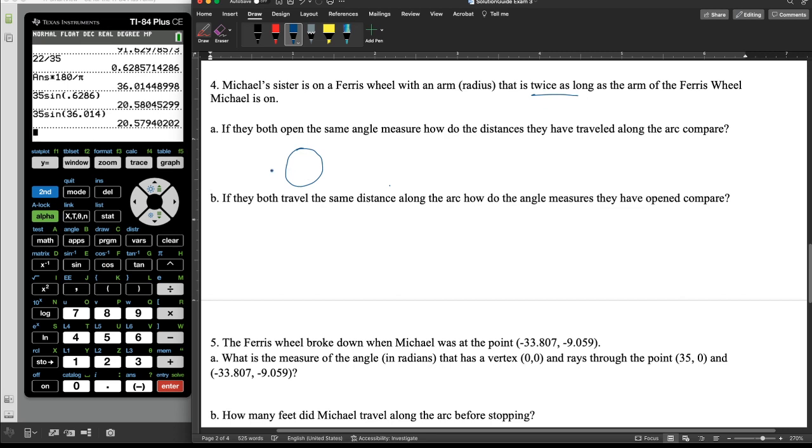Let's choose an angle, and let's just make it easy on ourselves. Let's go with 90 degrees, which is pi over 2. I guess we could go for pi, but let's go with pi over 2 for whatever reason. You could do whatever you want. This is kind of a comparison. Remember, Michael's is 35 feet. Michelle's is larger. It's not quite to scale, right? But that would be 70 feet. And we're going to go to pi over 2.